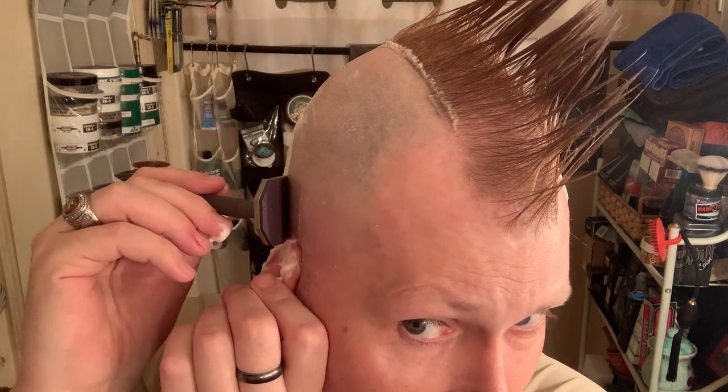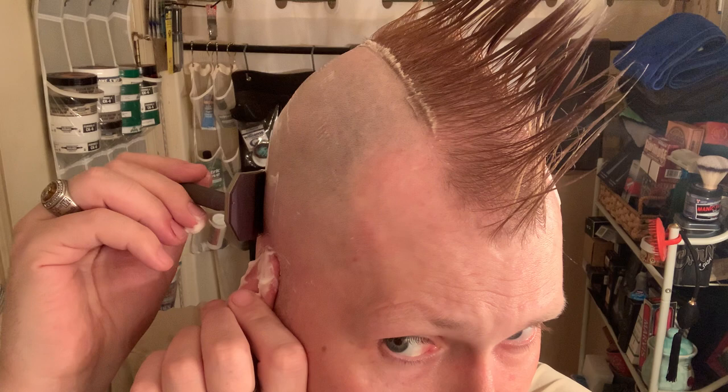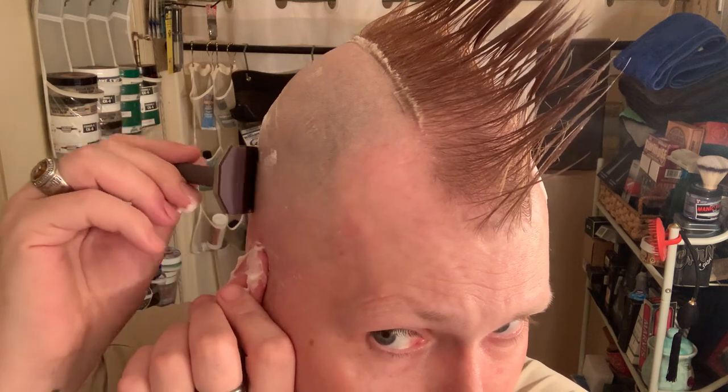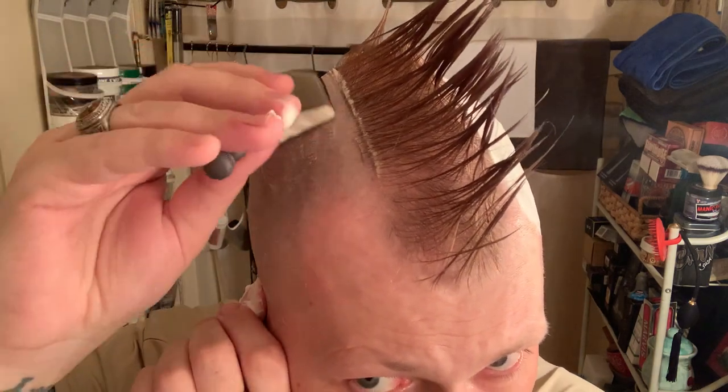I like this razor on the dome, especially not only because it's a fucking immaculate shaver, but it's got those straight lines I can even up this with, so there's straight edges on it.